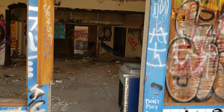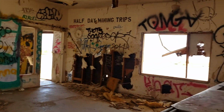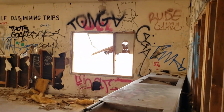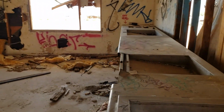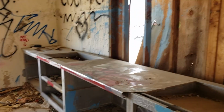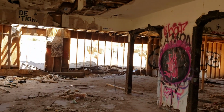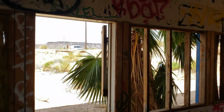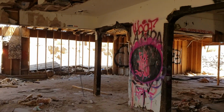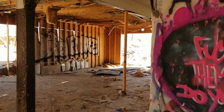Oh man, oh man. Surprise, looks like big stainless steel countertops have survived. This was obviously the restaurant here. Keep an eye on the van out there. Not much on exploring these alone, but... Ooh, big fly.